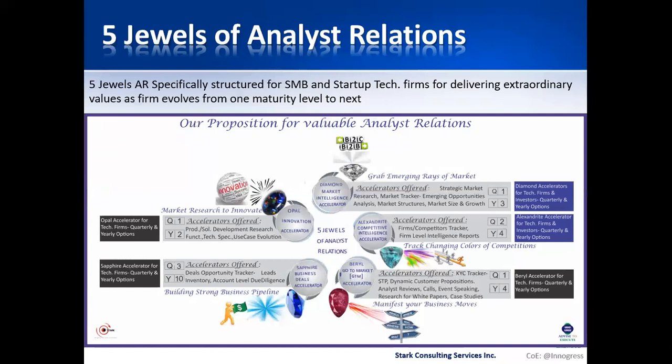So what is our proposition under 5 jewels? If you see under 5 jewels, our propositions lie across this set of 5 broad deliverables. These are Diamond market intelligence accelerator, Alexandrite competitive intelligence accelerator, Beryl go-to-market accelerator, Sapphire business deal accelerator, and Opal innovation accelerator.